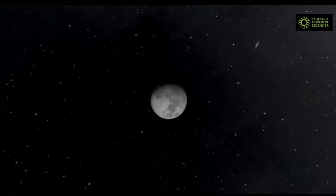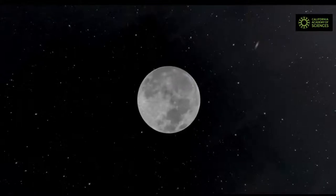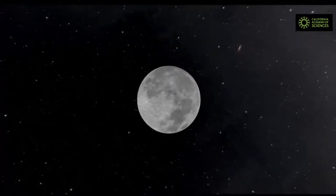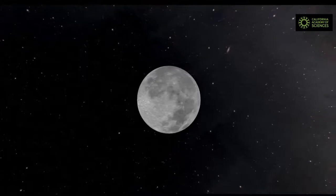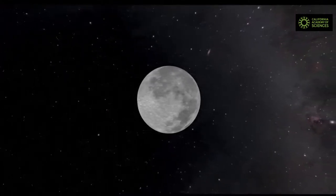Now, the moon is Earth's closest natural neighbor, and we're coming up on a little bit of a dark moon here, so I'm gonna, as pilot, turn on the light so we can see the whole thing in all its glory. Now, this large rock makes a full orbit around us every 27 days, or about a month. And for millennia, this celestial body has been important to humans, helping us keep track of time and inspiring myths and legends of different cultures.